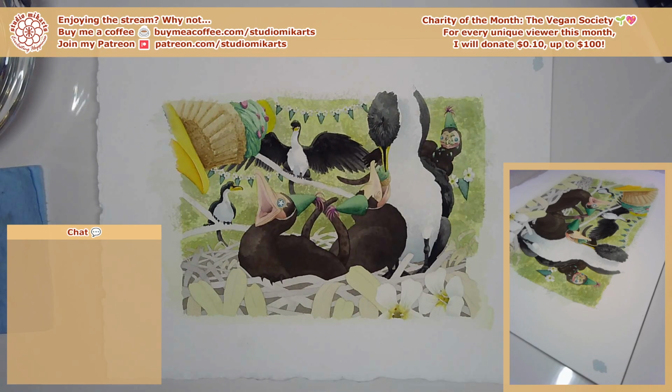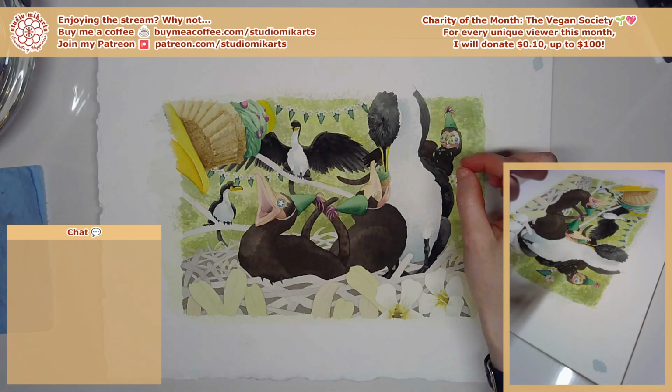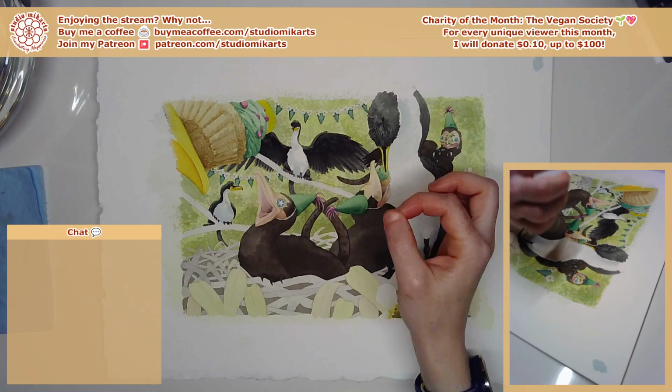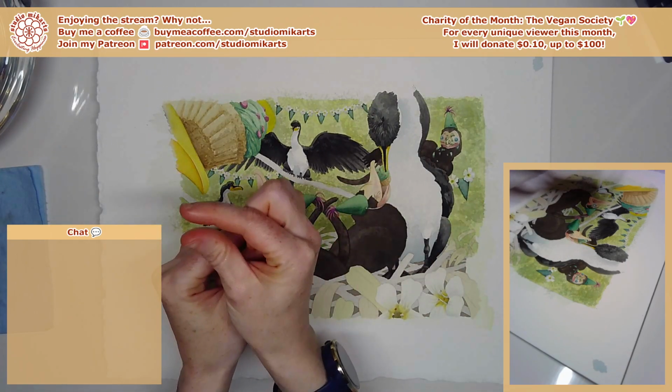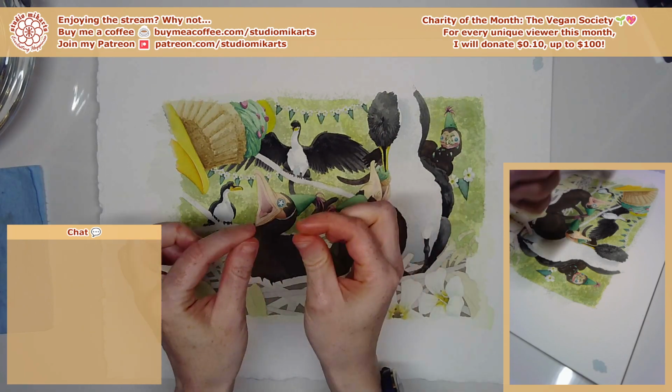So there's one versus this one. Okay, I see. So there is an overall pattern. It is a little bit different individual to individual, but in general, the very end of the beak is black, and it goes back to the eye, tapers to a very small line going to the eye.